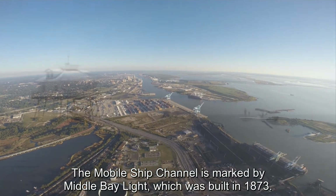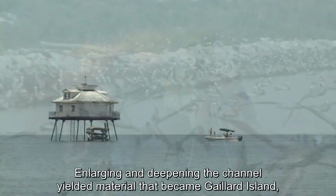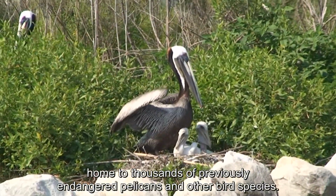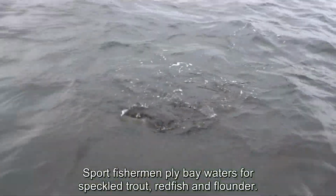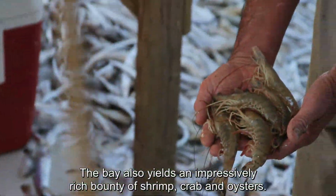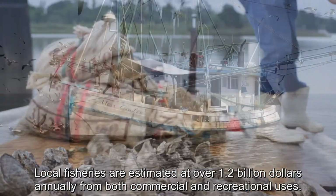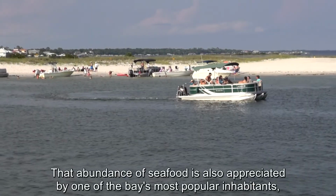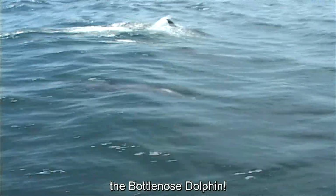The Mobile Ship Channel is marked by Middle Bay Light, which was built in 1873. Enlarging and deepening the channel yielded material that became Gaillard Island, home to thousands of previously endangered pelicans and other bird species. Sport fishermen ply bay waters for speckled trout, redfish, and flounder. The bay also yields an impressively rich bounty of shrimp, crab, and oysters. Local fisheries are estimated at over $1.2 billion annually from both commercial and recreational uses. That abundance of seafood is also appreciated by one of the bay's most popular inhabitants, the bottlenose dolphin.